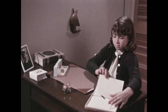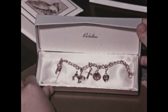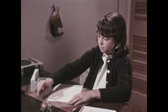Now she's home, getting ready to write a thank you letter to her Aunt Carol for the charm bracelet. She knows that thank you letters should be written promptly. Nancy feels very good about the gift she's received. Let's hear how she expresses her feelings.